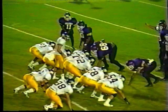Kendall Browse is now in the game at quarterback. He is under center. Handoff over the right side. Kevin Wright finds some running room across the 15 to the 10 to the 5. He gets close to the goal line. He'll be stopped at the 1-foot line, at the same place that Toby O'Neill was stopped earlier.